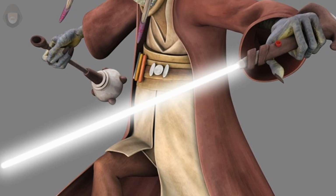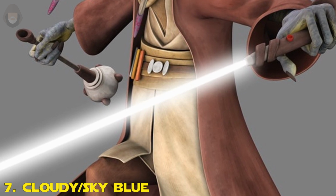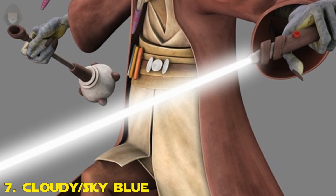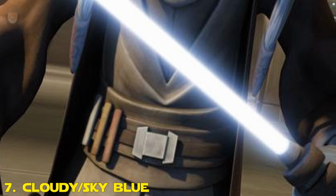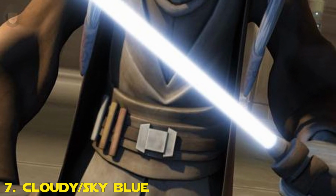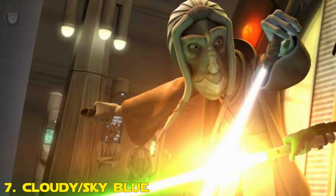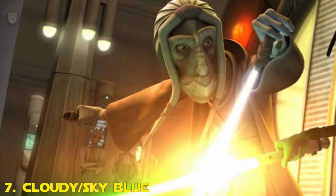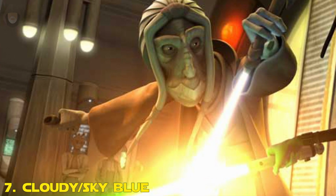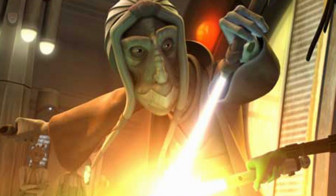Number 7, cloudy blue or sky blue. Surprisingly, this variation is actually different to regular blue lightsabers. A cloudy blue lightsaber was seen in the form of a saber cane used by Jedi Elder Terra Sunube. The cloudy blue color was only possible if the user harvested his crystal with a completely clear mind and remained focused on the living Force entirely. This matches up very well with Master Terra Sunube, who was wise beyond most, and the color differences really make it closer to a white saber than regular blue. So again, this makes a ton of sense.